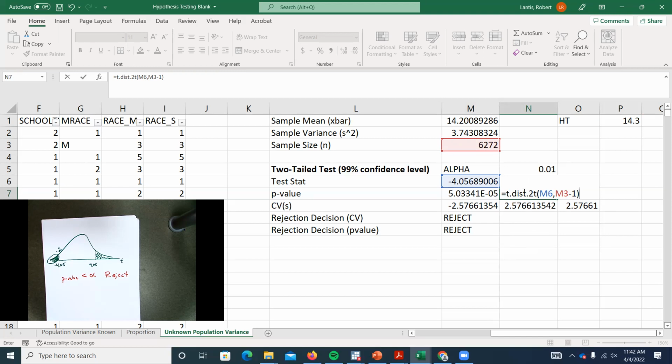So it's t.dist.2t. We tell it our test statistic, just like we did before, then comma, what our degrees of freedom is, and it'll basically find the area in that lower left tail and multiply it by two for us. So I should get the same answer here, but I get an error, right? The reason is that this function will only take positive values, which is dumb because for a two-tailed test, you could have evidence on either side. So you might have a negative test statistic, you might have a positive test statistic.